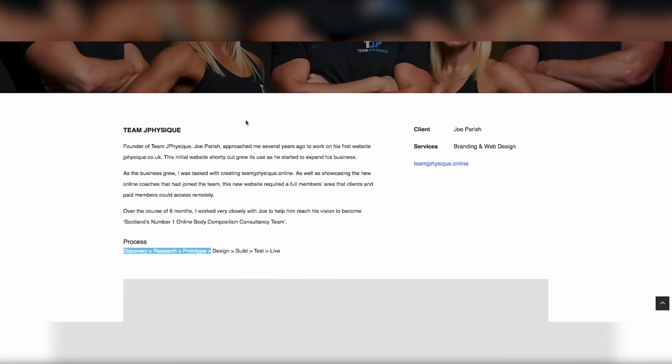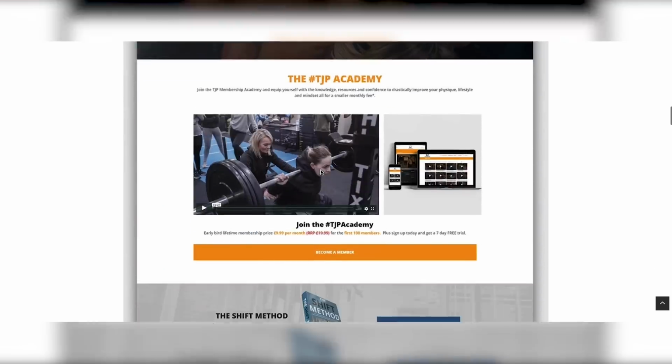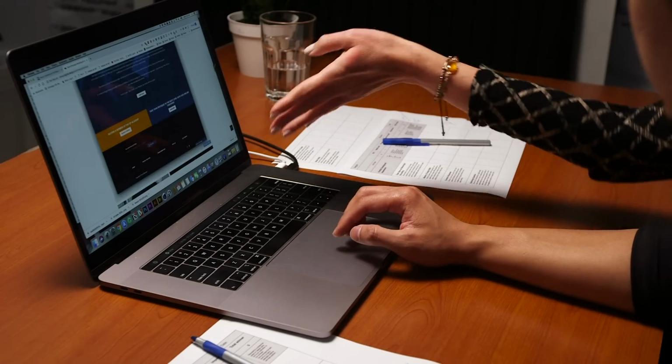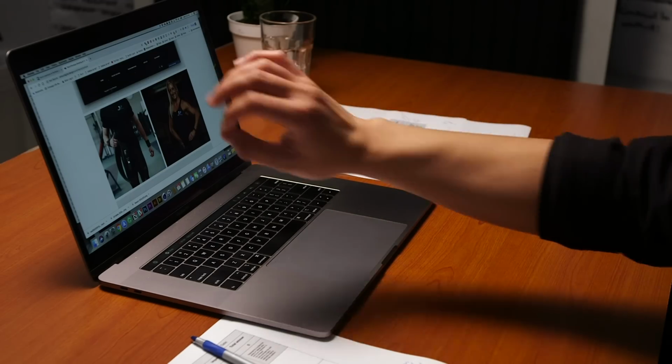Because there were a couple of things that you highlighted. Let's see. The goal was to showcase the new online coaches he had that joined the team, and required some kind of login area for full members and clients. So I mean, I have to go back up there to understand that. Maybe this area, but we don't know. Right. It would be nice if it was just highlighted here.